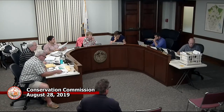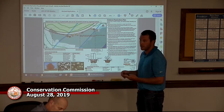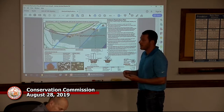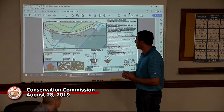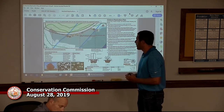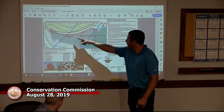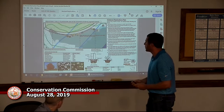So just to give a brief summary of the replication area, we went back out and did a tree inventory. There are three trees that would have to be removed for the excavation to bring the replication area down to grade. Those would be replaced with red maples. The three existing ones were two red maples and one paper birch. And then also we'd be installing more, so that are also existing in the wetland adjacent to it.